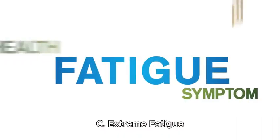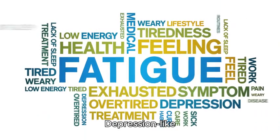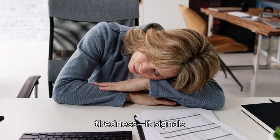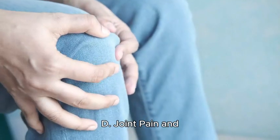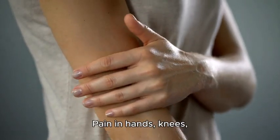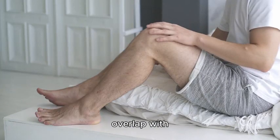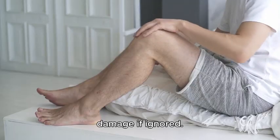C. Extreme fatigue. Symptoms: physical exhaustion, brain fog, depression-like symptoms. Why it matters. Fatigue is more than tiredness, it signals systemic inflammation and immune overactivity. D. Joint pain and stiffness. Symptoms: morning stiffness, pain in hands, knees, or ankles. Why it matters. Can mimic or overlap with rheumatoid arthritis, leading to joint damage if ignored.